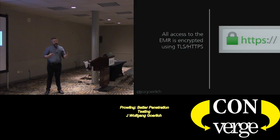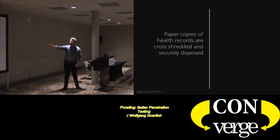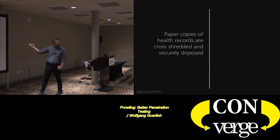Technical controls, but also physical controls still come into play, especially when you're talking medical records. Because you may say something like, hey, look, there are paper copies of all our health records, and these paper copies are cross-shredded and securely disposed. People have those controls? Yeah, you guys seen those?